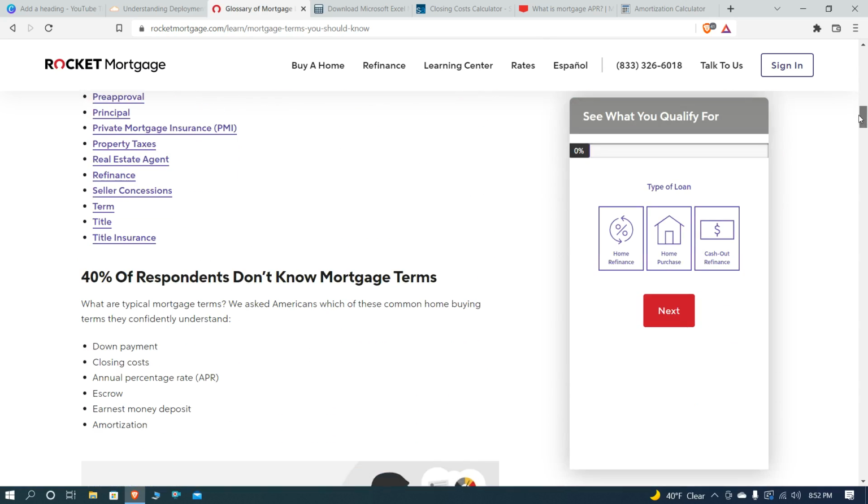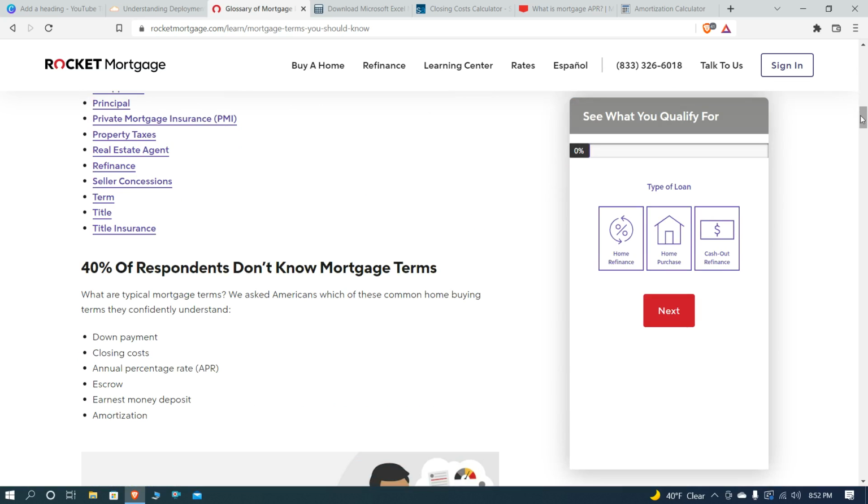The first thing I want to go over with you are the top things that people are not aware of, at least 40% of the respondents. There are 6 top terms that people are not that solid on: the down payment, closing cost, APR, which is the annual percentage rate, the escrow, the earnest money deposit, and amortization.